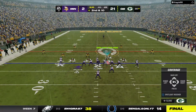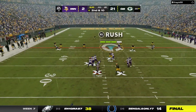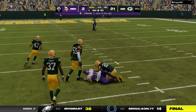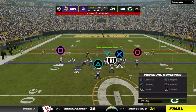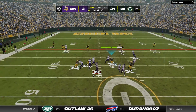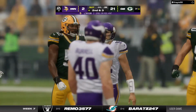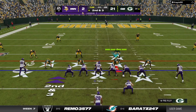Taylor incomplete on first down. Here's 2nd and 10. Ready? They'll drop to throw. Throwing left side, it's complete. And this is going to result in another first down as the tackle's made at the Packers' 38-yard line. Taylor. Over the middle and complete to Addison. So the completion good for 7 there. And that'll bring up 2nd down.